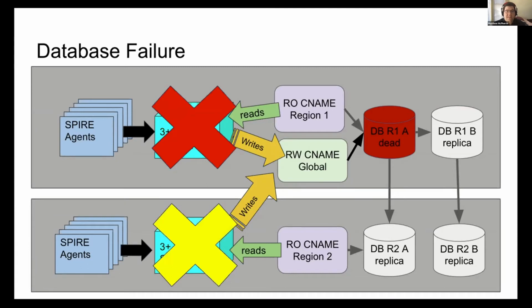Our goal here is that we know the Spire server is going to fail. It's probably going to start returning errors to all of its API endpoints. We don't want it to crash, but we want it to be up and unhealthy. The remote Spire servers that are using a read replica should probably continue to do some reads, but again, as I mentioned, we haven't tested that yet in our environment.